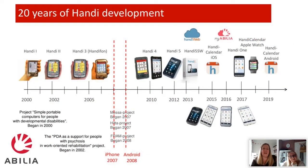So you can see from the slide that HandiCalendar has been 20 years in development, first launched way back in 2000, and has been widely used in our sister countries of Sweden and Norway before coming over to the UK a few years ago.